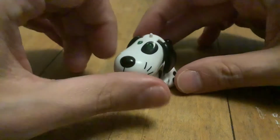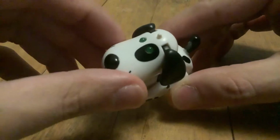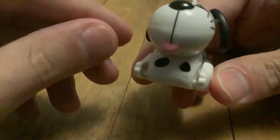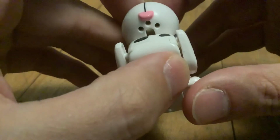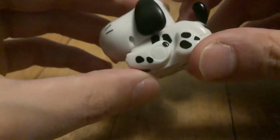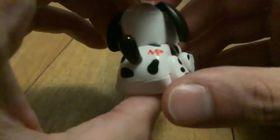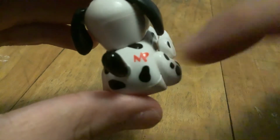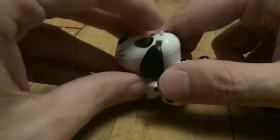But here's a little overview of Siren. He is a Dalmatian dog. One of his eyes has a big black spot around it. He has spots on the front. Oh my god, camera, you're being terrible. Underneath his pink tongue, I believe that's the microphone and the speaker. I'm not entirely sure if it's both. He has spots on his front and back legs, on his side, on the rear. He has a black tail. And right there in the corner, that always stands for micropets. Every official micropet has this. If your micropet does not have this, it's a knockoff.